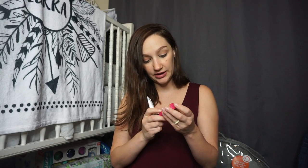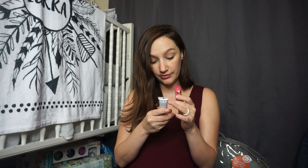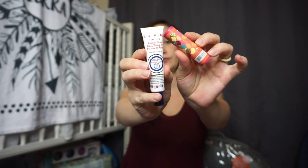This is the bra I'm going to be wearing to the hospital to wear in the birthing pool. It's comfortable, and I'm going to be bringing some breath mints. And this is a Pacifica lip balm and then a Smith's Rosebud Salve Balm. Another hair tie thing for delivery.